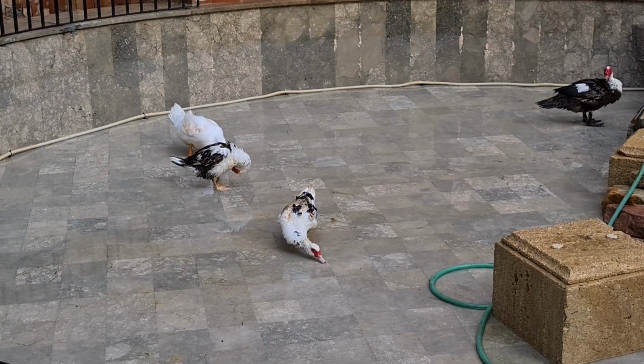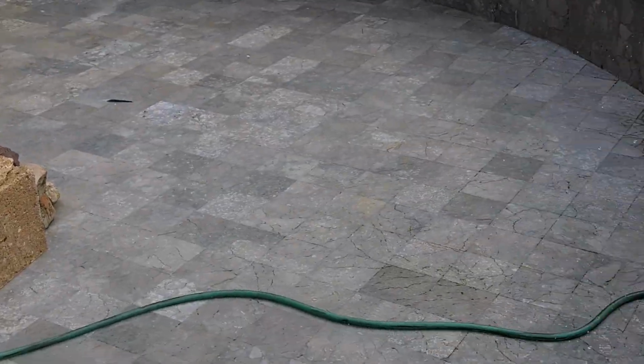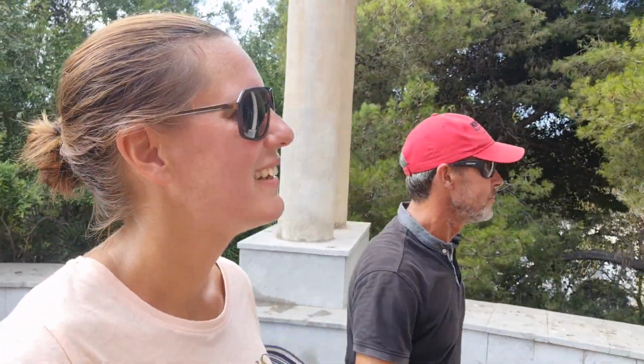Oh, they have a little bit of water. They seem very happy about it, and I think they are about to get more water. We could also have used a little bit of water, but let's continue up to the castle.